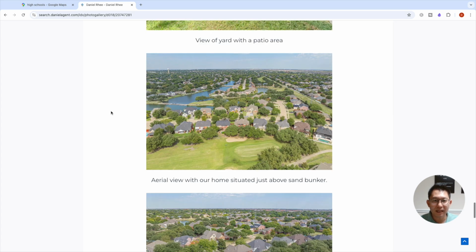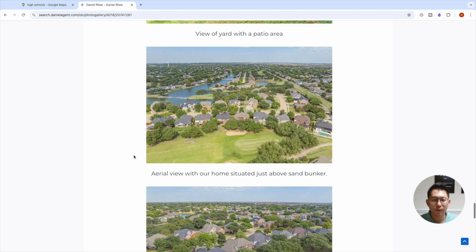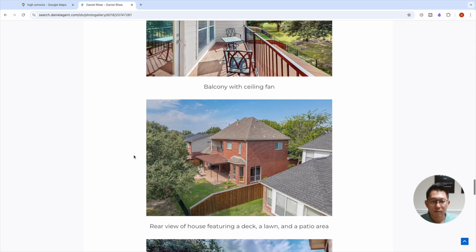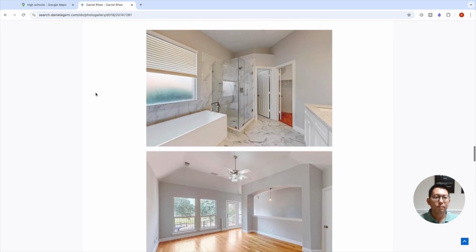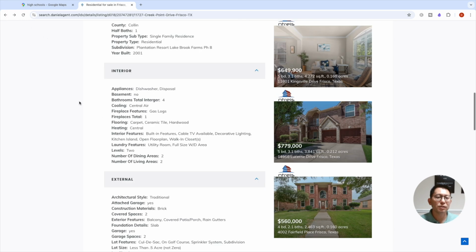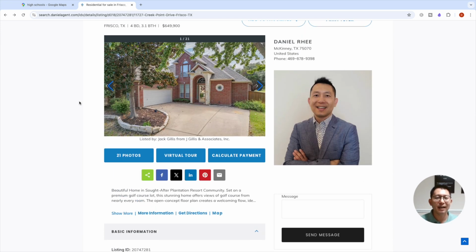It did say it had a swimming pool, so I'm wondering if this may be that swimming pool, because we have that covered patio there. And I don't see a swimming pool. I thought it said there was a swimming pool. Did it not? Let me take a look here. Oh, there was no swimming pool. Sorry, I got confused with another house that I was looking at. So anyways, this doesn't have a swimming pool.